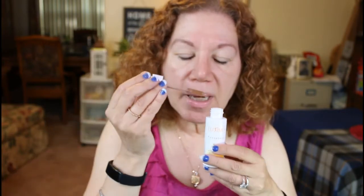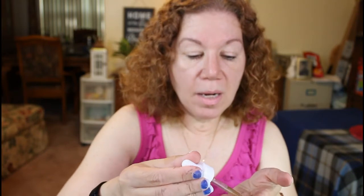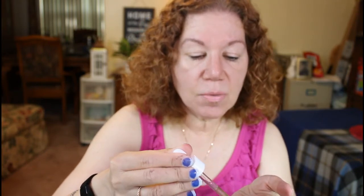Now, it smells amazing. It smells like orange peel. It really smells like someone has just been in the room and has just by hand started to peel an orange, and that's one of my favorite smells, guys. So I was very impressed and happy with that smell.